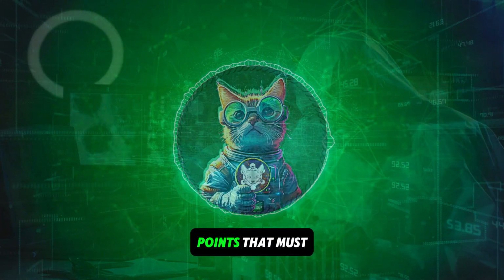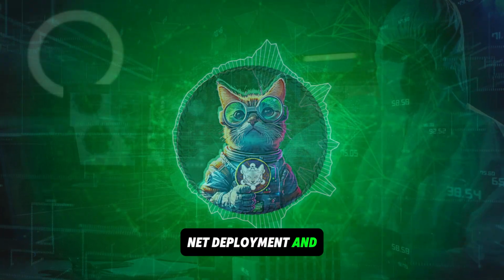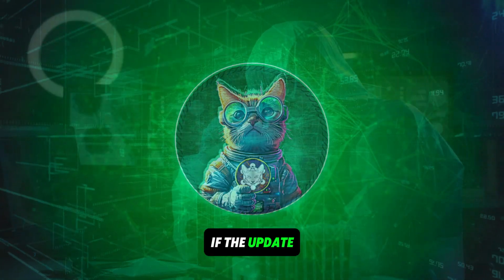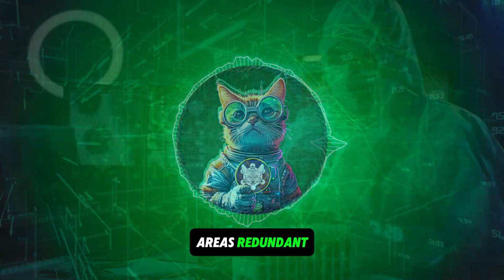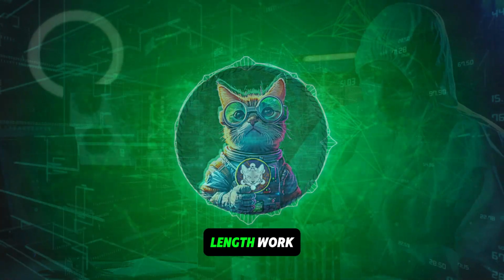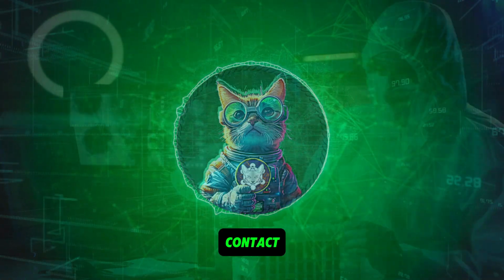These are critical points that must be considered before any mainnet deployment, and I have been raising these concerns with some of the developers, saying if the update is going to break the chain, if it is going to make areas redundant, we shouldn't really deploy the update because it's not actually ready. We haven't done the legwork. We haven't run the tests. We haven't checked with all of these points of contact.